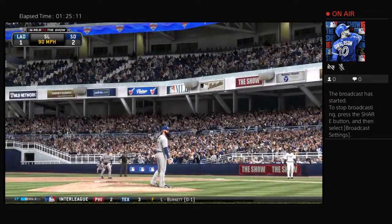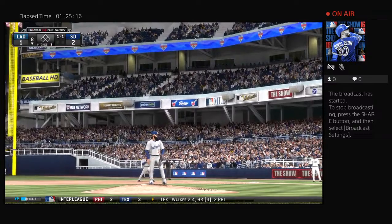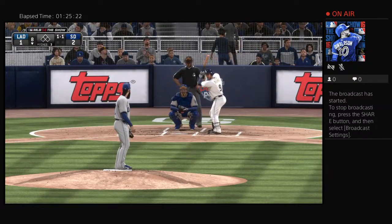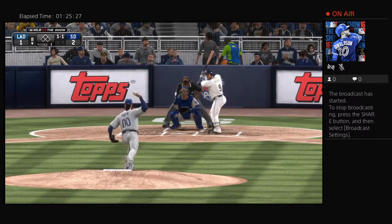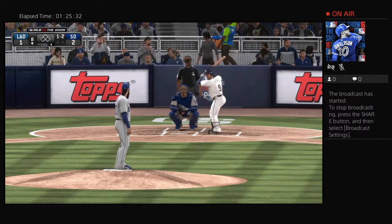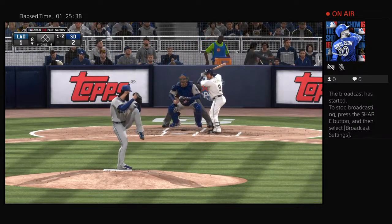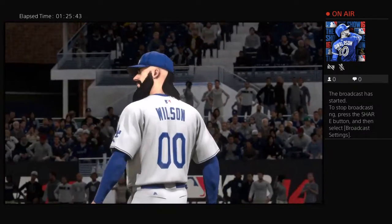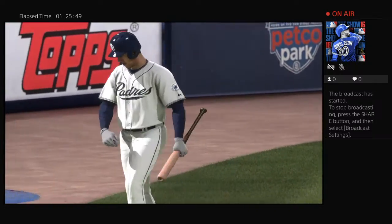And this misses the outside corner, so it's knotted up at 1-1. Now a swing, and he just fouls this one away. Fastball swung on and missed for the first out. Yeah, in the 8th inning of a one-run game, it's always important to get that first out. Put that offense on their heels.